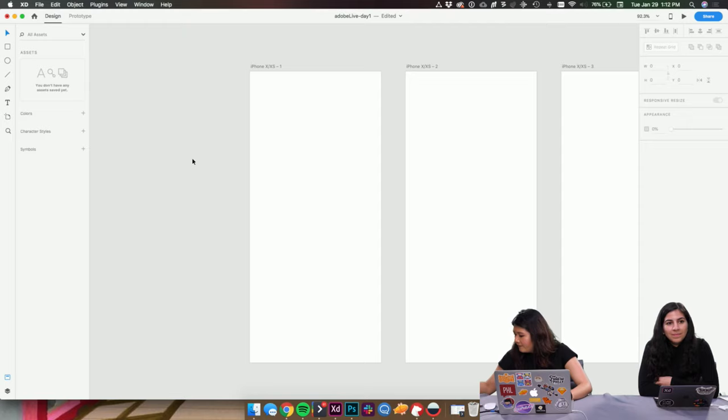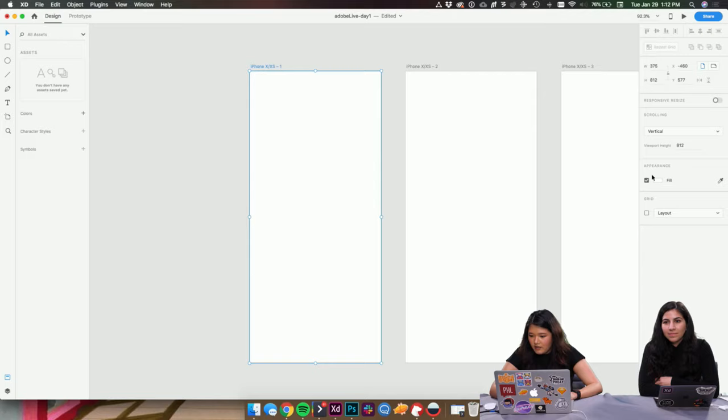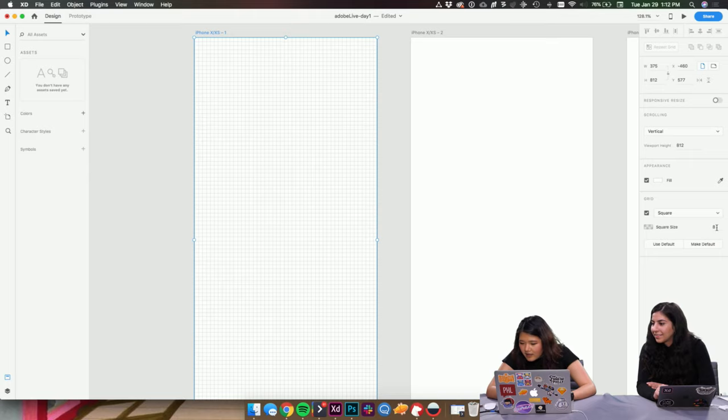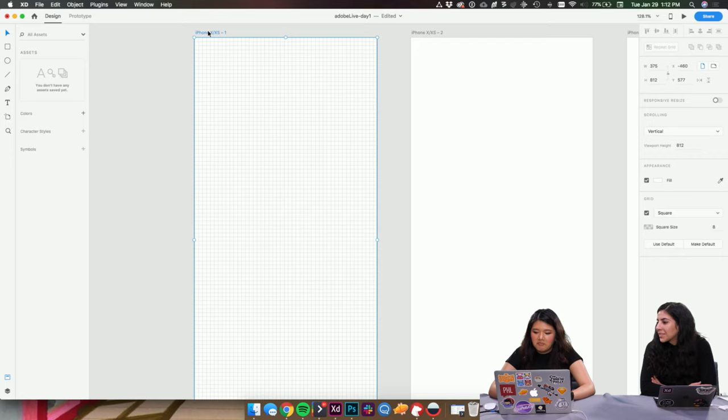Then I work off of the grid that XD has built in, so I know that everything's in line. Do you keep the same properties that XD has, or do you add your own custom grid size? I normally just keep the default, I think it's an 8 pixel grid. It's just easier to have it default. Oh, you can also change it to whatever your custom one is as the default, which is cool. So if you like to use something else, you can always have that.